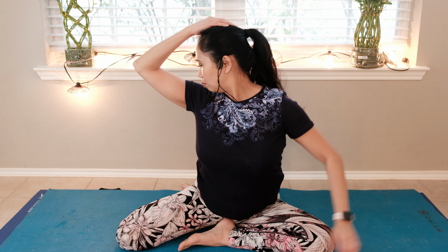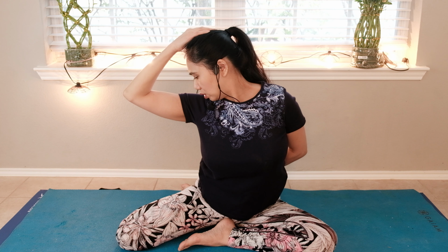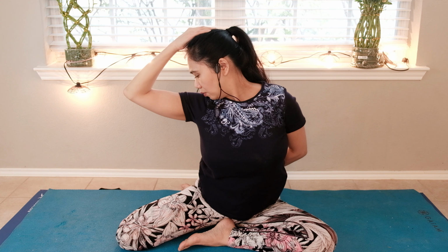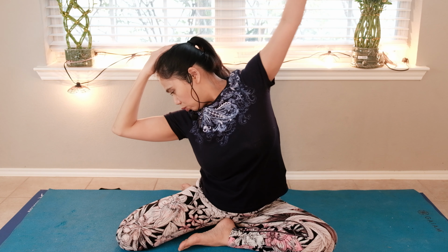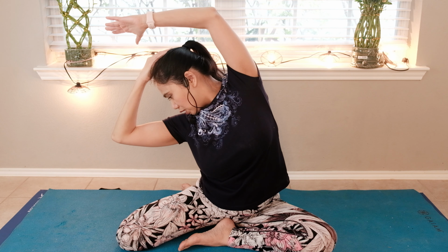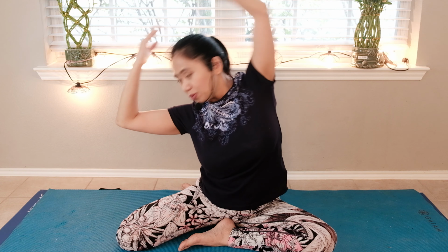Place your hand on top of your head and gently tug. Pull it gently without hurting your neck. And 5, 4, 3, 2, 1. And then overhead to rotate your scapula for upward rotation. And 5, 4, 3, 2, 1.